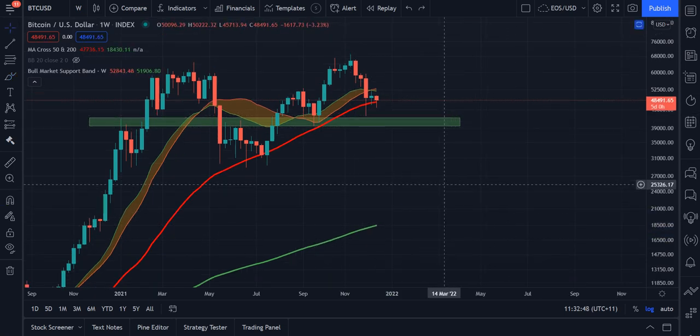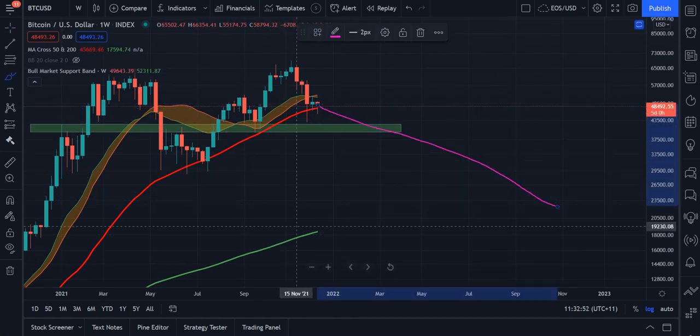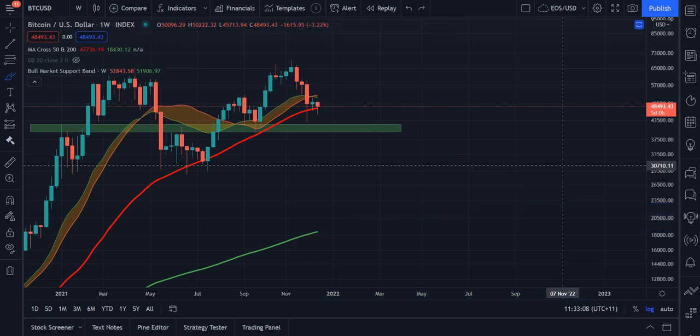Okay, so if we closed below it, the logical thing to assume would be Bitcoin would do something like this. It would trend downwards for about a year, until November next year, and we bottom out here at around, what, 25k, something like that, right? It's hard to say where exactly it'd be because we just can't predict that. But the point is it would trend downwards and bottom out in about a year's time on the 200-week SMA, wherever that would be at the time.